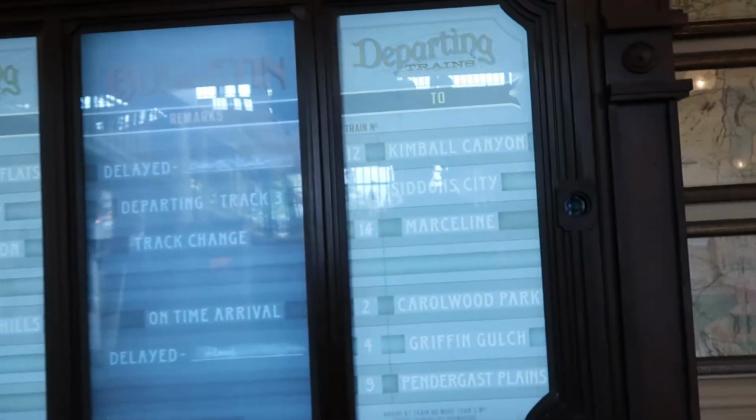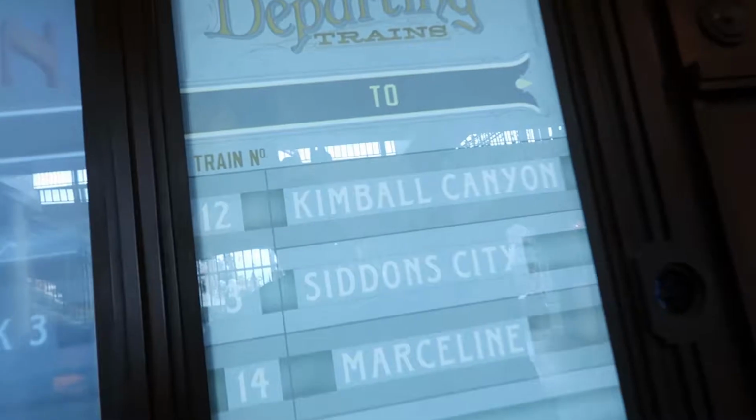I was over here taking a look at this board, and let's see, where is it? That one right there. Carrollwood Park. It was familiar to me for some reason, the word Carrollwood, and then it reminded me that Walt's house when he built his first train was actually in Carrollwood, I want to say. I may be completely wrong. I've got to brush up on my history, but I think that's right. I think so. But now we're going to head upstairs and see if we can find this ticket.